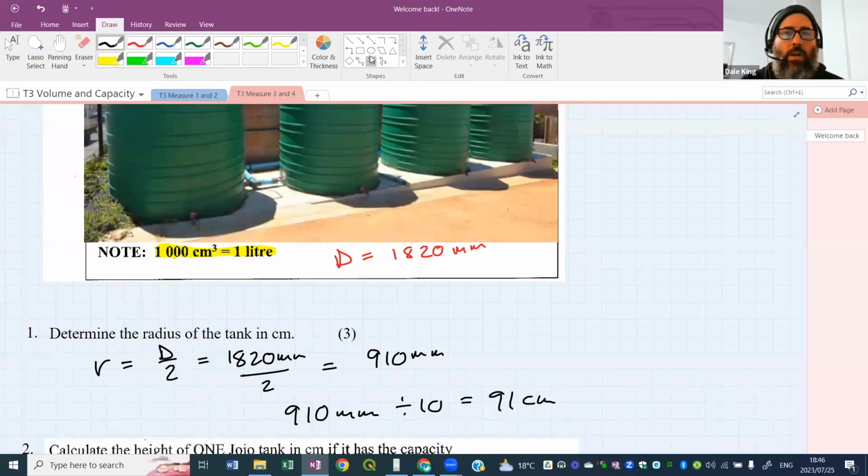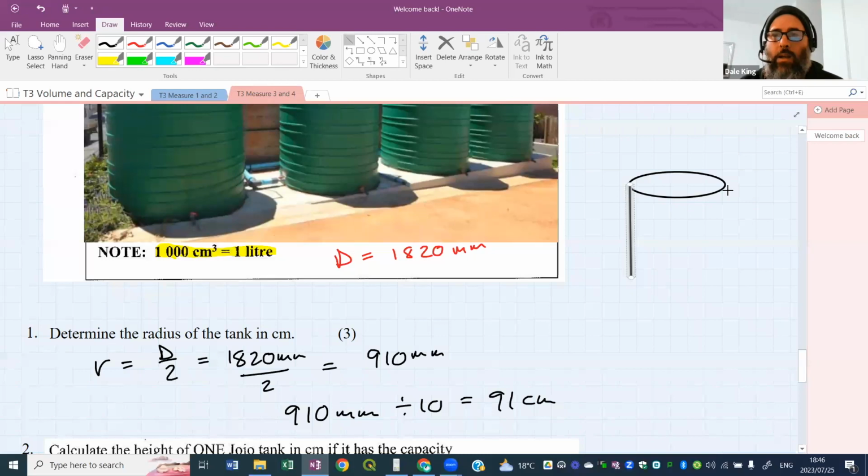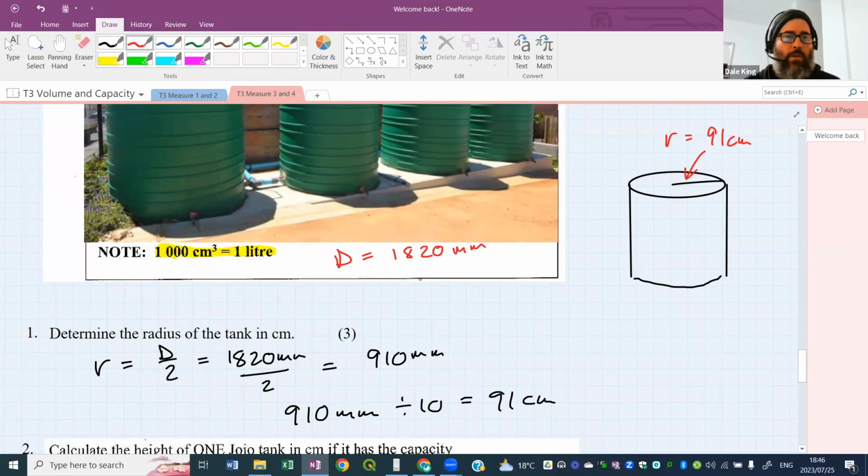Okay, now I'm going to draw a little sketch here. So here is our tank. I'm putting all the dimensions on here as we go. All right, please excuse my drawing. So the radius here is 91 centimeters. Okay, that's what we have so far. That's all we have so far. All right, you're all good. You ready? Here we go.